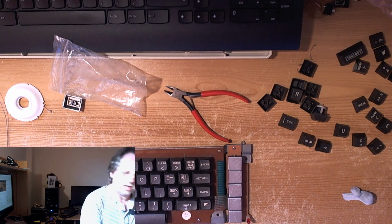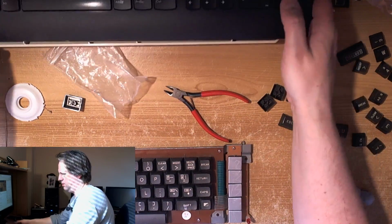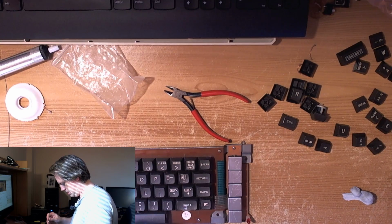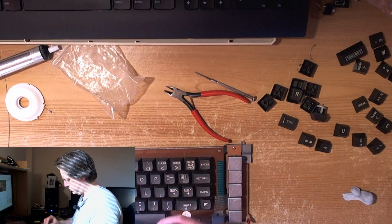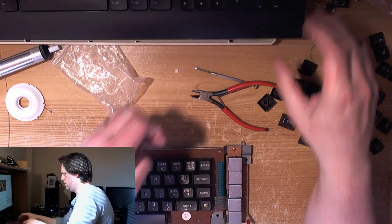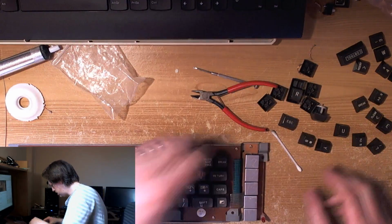Oh, you gotta be kidding me. Ah, there you are, you little bastard. Right. This could be... Oh, shit. I'll have to dig this out. There we go. Oh, brilliant. That wasn't too bad. Right. Pop you on there. Well, that looks reasonable. Would you agree?